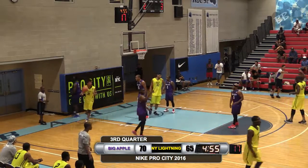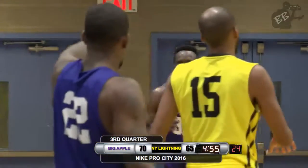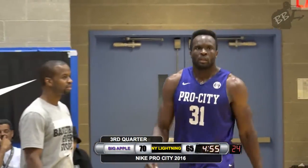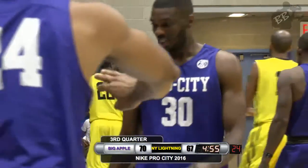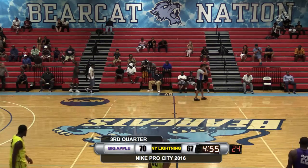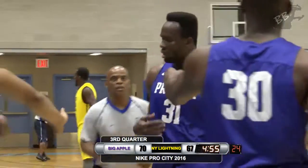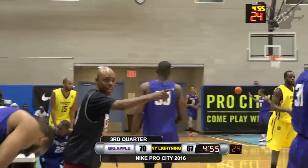Ooh! God's gift block attempt is called goaltend. I thought back to 3. I don't know about that. I thought that was a good grown man's block. But look, there was another possession where New York Lightning played excellent defense. They've now gone to a 2-3 zone, matchup zone, and they were not able to finish the play on the rebound there. So that was definitely tough.